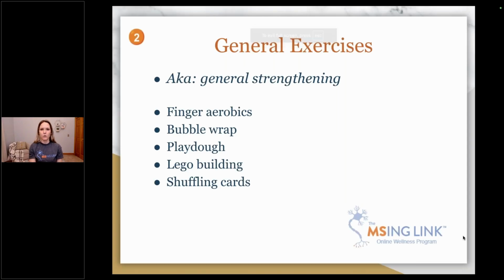But if you can't do 10, that's totally fine. Can you do 5? So that's kind of where I would start, is at 10. And then if that's too hard, do fewer. If that's too easy, go slower, maybe squeeze with each one and do a few more repetitions. So for general exercises or general strengthening, these can also just be helpful.